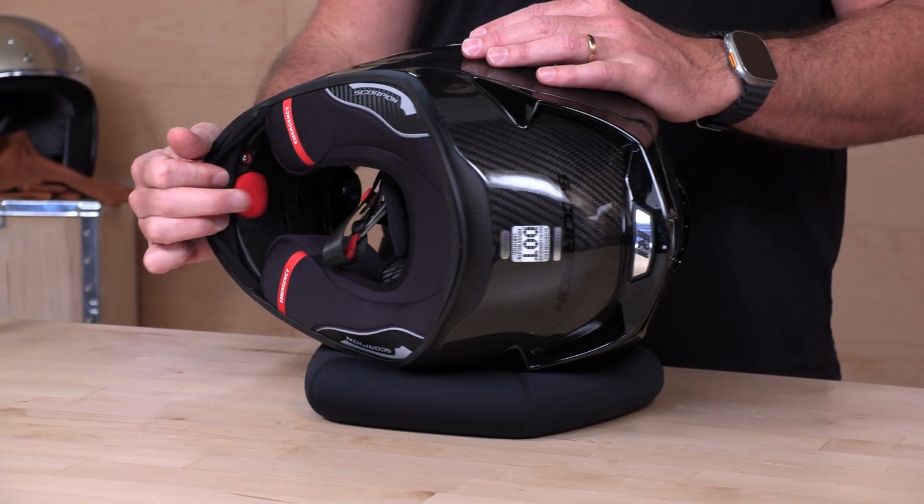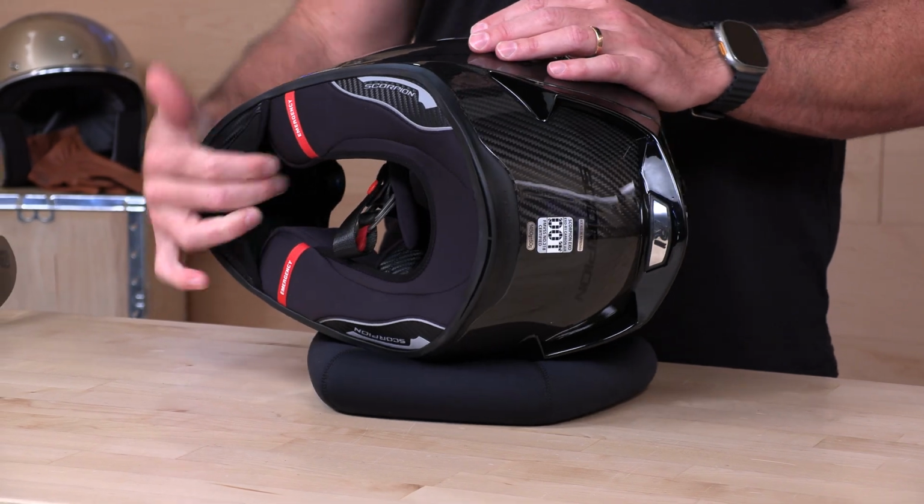That's where the Airfit allows you to pump this up. It's gonna inflate bladders behind the cheek pads. It's gonna make it fit tighter in the face, not around the rest of the helmet. The bladders are just in the face area. That's gonna make sure the helmet stays tight.